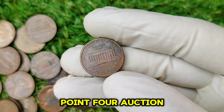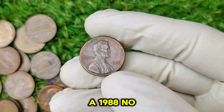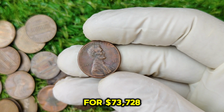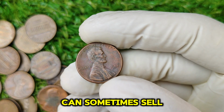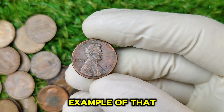4. Auction record. This is where things get exciting. A 1988 no-mint mark penny sold at auction for $73,728, setting a record for this year's penny. Coins with rare errors or that are in exceptional condition can sometimes sell for way more than their expected value, and this penny is a perfect example of that.